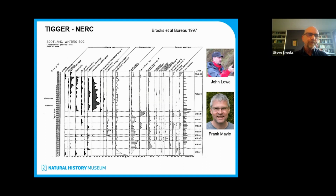get out of it. And again, you see a similar story where during the Younger Dryas, we have cold water taxa dominating the sequence, and these temperate, warm water taxa being excluded. So clearly a very cold period. But what was interesting from this core, which hadn't really emerged so much from some of the others, was evidence for midges responding to other climatic shifts earlier in the sequence.